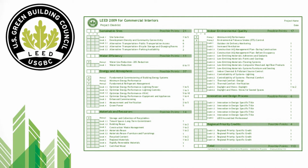LEED, as I'm sure many of you will recall, stands for Leadership in Energy and Environmental Design. It is globally recognized to inspire innovative approaches to creating a building that is environmentally suited throughout the project life cycle. It was established by the U.S. Green Building Council, which comprises the nation's leaders in the building industry that live to promote environmentally responsible construction to create a healthy, profitable, and environmentally safe place to live and work.